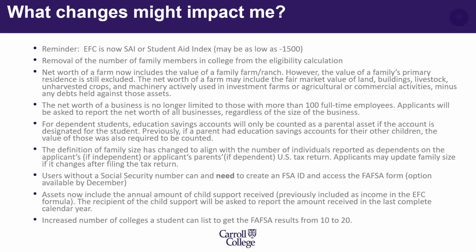And then this one we have not touched on yet. The net worth of a farm or ranch is now included in the value when you're reporting that on the form. So previously a family-owned farm or ranch could be excluded, but now it does need to be included. So it's the net worth of a farm or ranch. So the fair market value of land, buildings, livestock, unharvested crops, machinery actively used in investment farms or agricultural or commercial activities, minus any debts held against those assets. So this is new for some of our families.